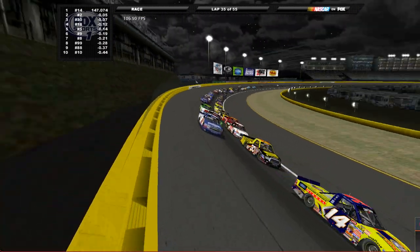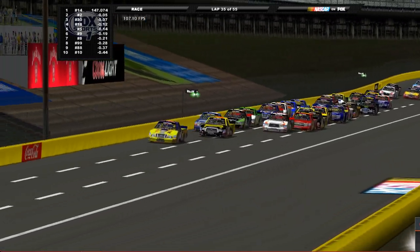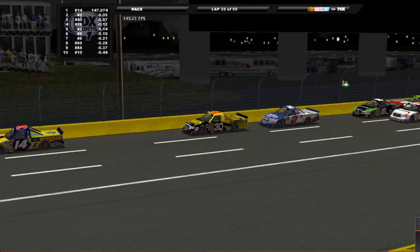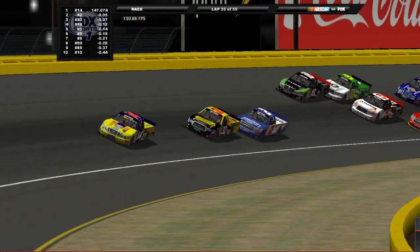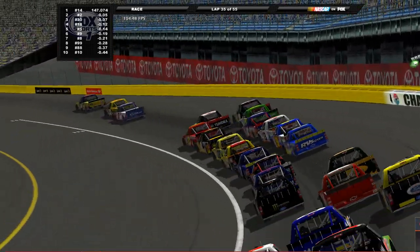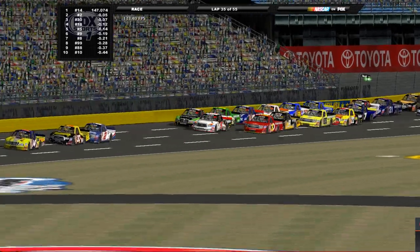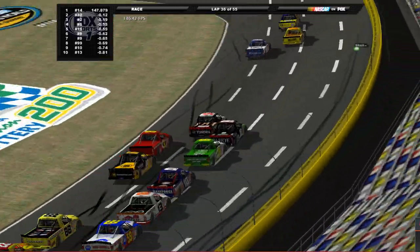Oh man, lots of checking up through 1 and 2 though. So we come off turn 2. Jack Sprague almost got hooked. Bodine's gonna clear him. Slides up in front of that 2 truck, and now gonna try and arc it down pretty good. 3 wide behind him off turn number 4. Oh boy, tight racing here down the front straightaway.